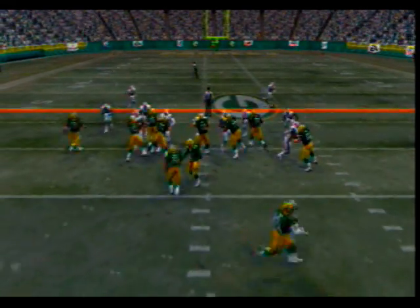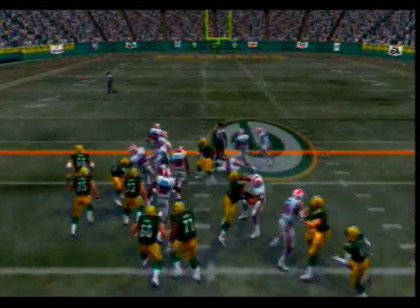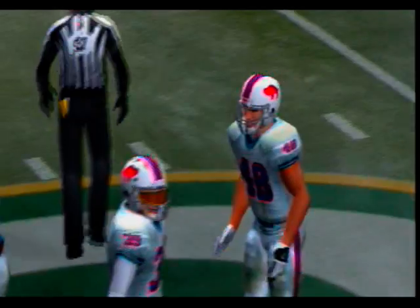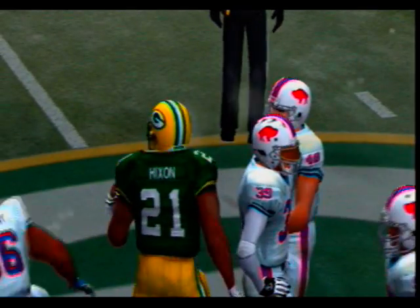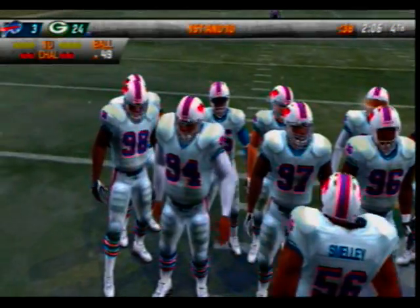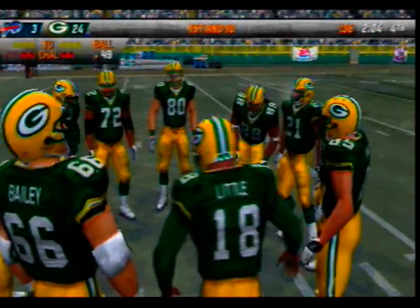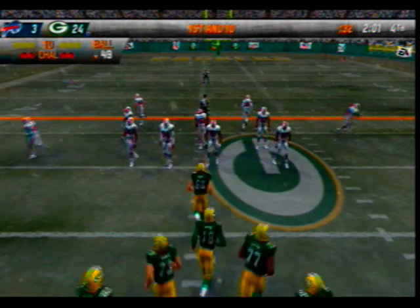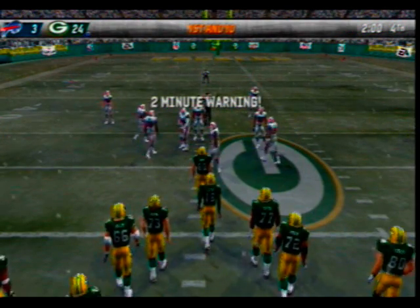Hand it off to the fullback. Spins away from the tackle. Number 56 comes up to make the play at the 49-yard line. And he was able to create a lot of space on that run, John. Well, it started with some good blocking. And when he got through there, he turned upfield, and they weren't in position to tackle him. 2-minute warning coming up.